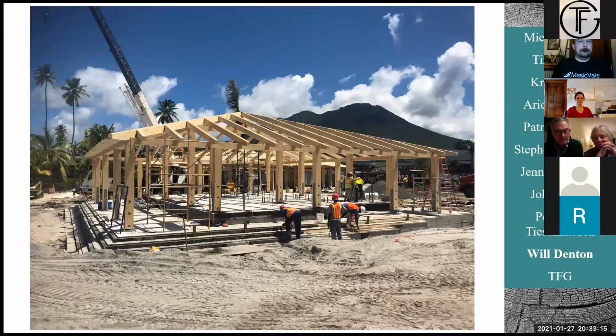Next slide. This one, I know, is not 2020, but it was at the end of 2019, I guess September of 2019. This is in the Caribbean as well, in St. Kitts and Nevis. I always love showing a frame with a palm tree wedding bush. This is a restaurant and bar for the Four Seasons in Nevis.